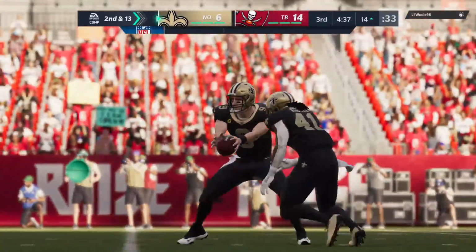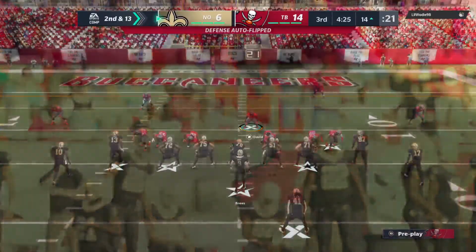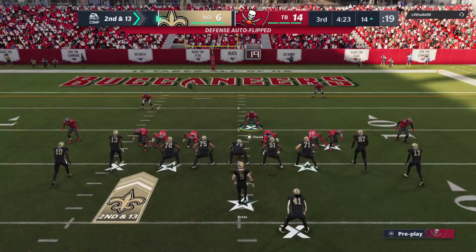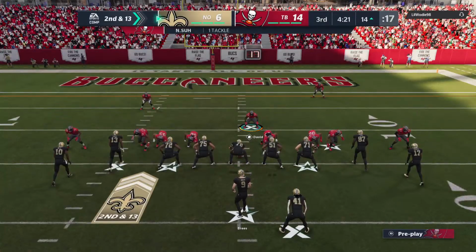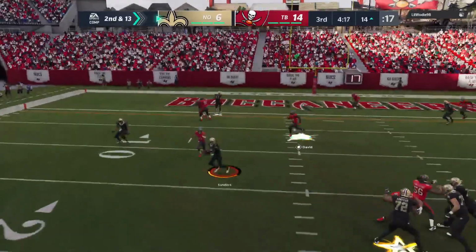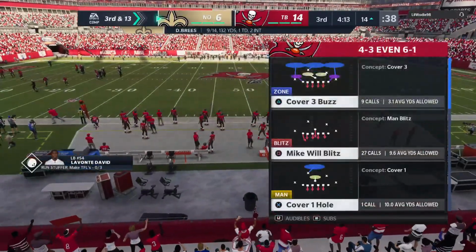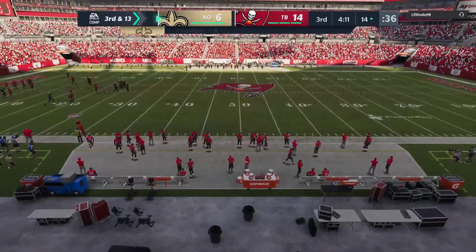Brings up 2nd down. This defense is just flat getting after it. They have not given up much of anything in the run game. Case in point right there. Now on 2nd and 13, Brees, left side here to Sanders. No gain that time on the completion, and it'll be 3rd down.